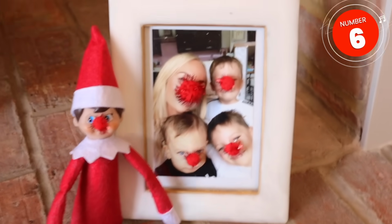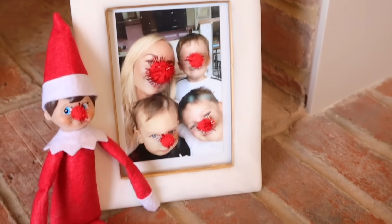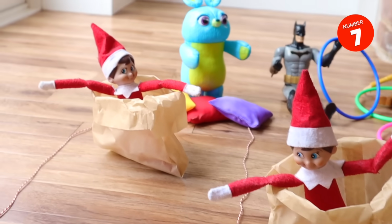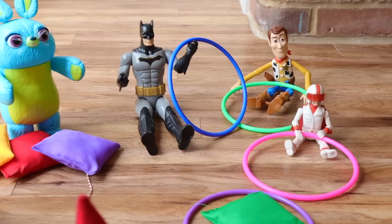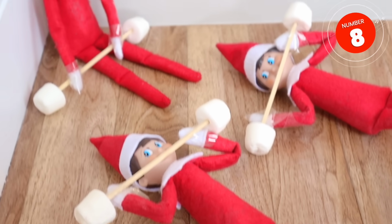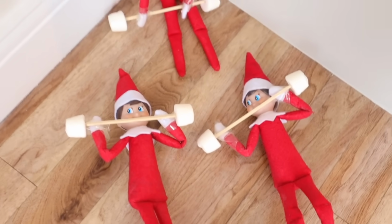And the next day, he actually did this to one of our family portraits, put little red noses onto everyone's face, and he also had a red nose on as well. What about this? Once we found our elves having what looked to be a full-on sports day with some of the toys. They were doing sack races, they had bean bags to play beanbag toss, and even what looked like little hula hoops. And we also found our elves once working out and lifting weights, but the weights that they were lifting were actually marshmallows on a toothpick.